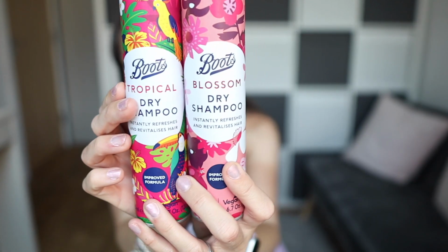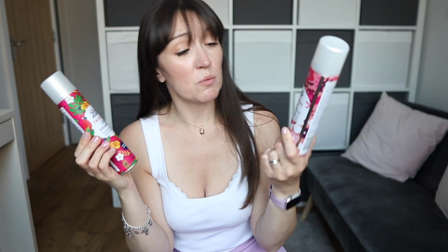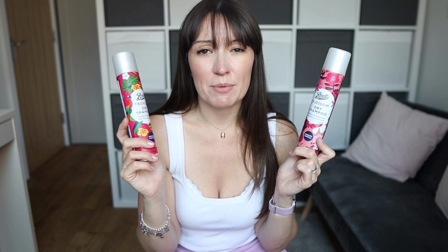Now for an all year round essential, but in the summer especially when we're all feeling a little more sticky, it's dry shampoo. I haven't actually tried these Boots dry shampoos before. I've got one that says tropical, which sounds nice, and one that says blossom. They were significantly cheaper than other brands of dry shampoo that Boots were offering, so I've tried these out.